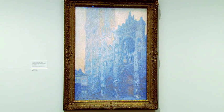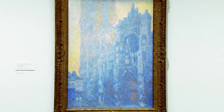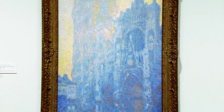We all know about cathedrals, lofty religious structures, and we know that God and light are meant to go together. Now, Monet looks at this facade, and he sees the light, but not in a Hail Hosanna way. He celebrates the ordinariness of light.